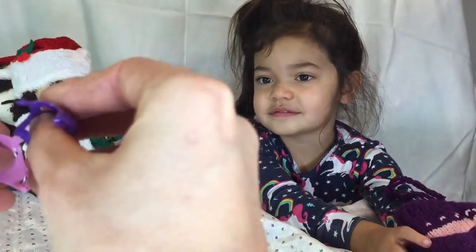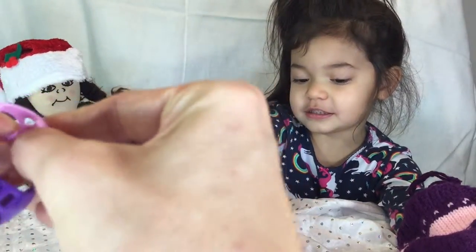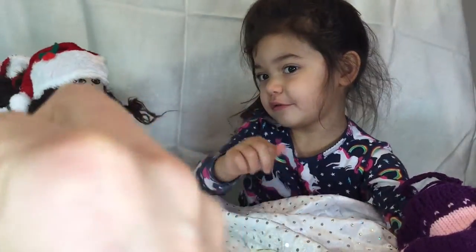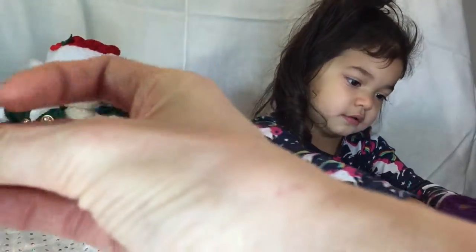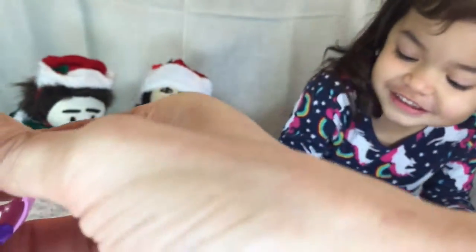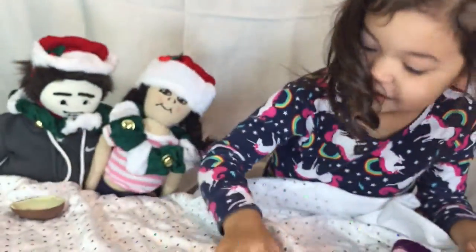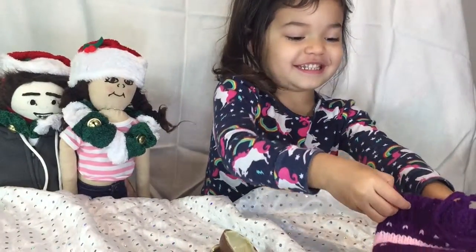Look, it's pink and purple, our favorite colors. Yeah, our favorite color. Not mine. Okay, you like blue. I've had this ball several times in my eggs because this one's cool. So, let's see. Push, push, push. Okay. All right. Hey, this matches the stocking. Stocking stuffers. See, it's pink and purple, just like the stocking. All right. What's next?